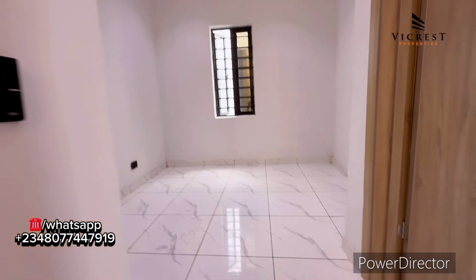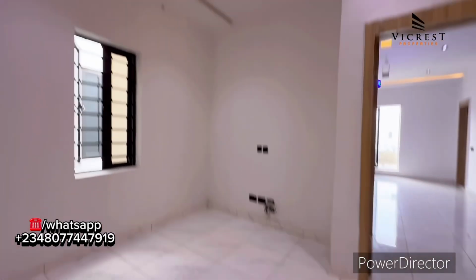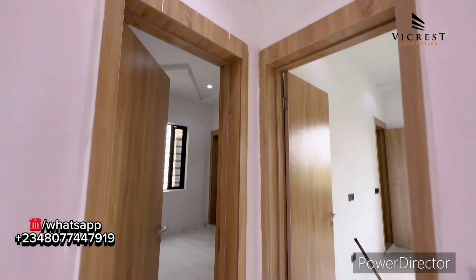Wow, the family lounge is spacious. Really spacious. We have 3 bedrooms up here, so we're going to check each one.